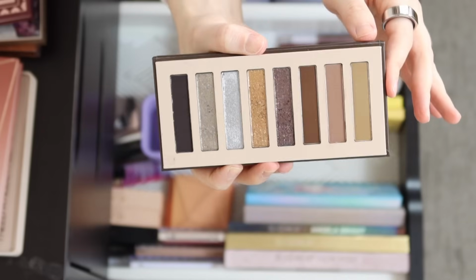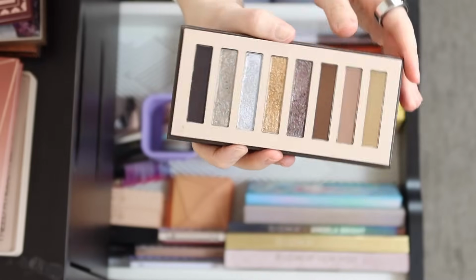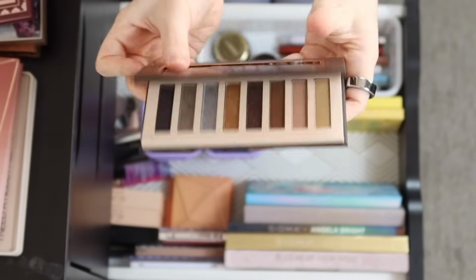A little bit like Sultry, but the shimmers in here are even more glassy and reflective, and they're really, really special. Even compared to other Ace Beauté palettes I've tried, this formula specifically is just one of the best. So this one I'm really looking forward to using.